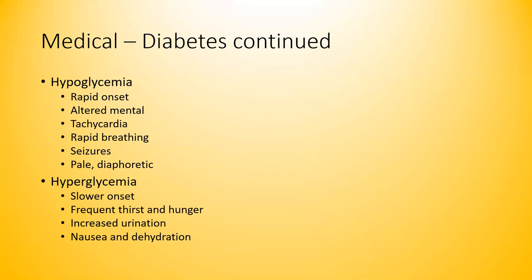Hyperglycemia, on the other hand, is very slow. It takes time to build up all of that sugar. They don't have enough insulin, so sugar molecules are just floating around waiting for keys to open up doors. So everything's starting to get dried out, like sugar dries things out. So they're thirsty. They want to dilute. And so they keep drinking and drinking and drinking. And the sugar's not going in the cells.